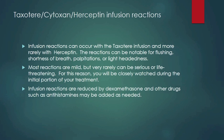Infusion reactions can occur with this regimen. The reactions can be notable for flushing, shortness of breath, palpitations, or lightheadedness. Most reactions, however, are mild, but can very rarely be serious or life-threatening. For this reason, you'll be closely watched during the initial portion of your treatment. Infusion reactions are reduced by dexamethasone, and other drugs such as antihistamines may be added as needed.